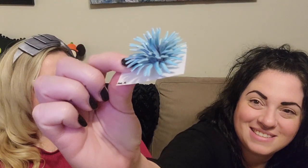And then I also thought this was really neat. I love this too. Enamel brooch. It reminds me of like a sea anemone or something. I don't know. It just looks like so much fun. So I thought that was a really cool textured brooch. That whole cabinet was full of them.